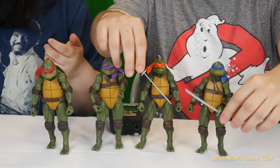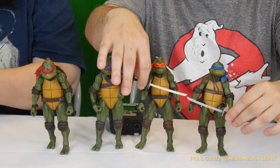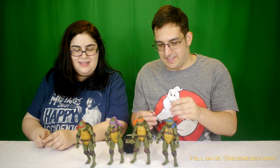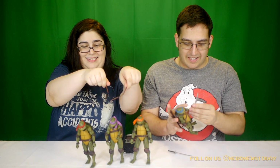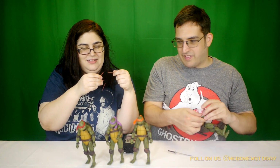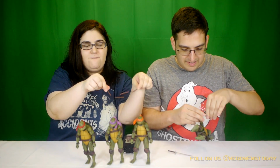So here's the swords, and even the swords have a lot of nice texture. They have some dry brush detail on them that makes them look like they've been used and worn. I like that. And there's nunchucks, and they actually spin, which is the best. They're held together with string. Last year was the same thing, Mikey's nunchucks had chains on them. This year it's rope. Soft too. It honestly feels like thread.